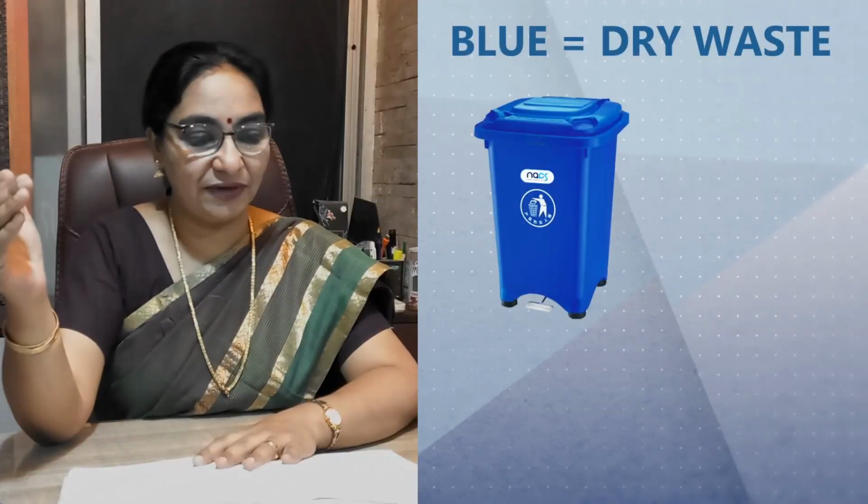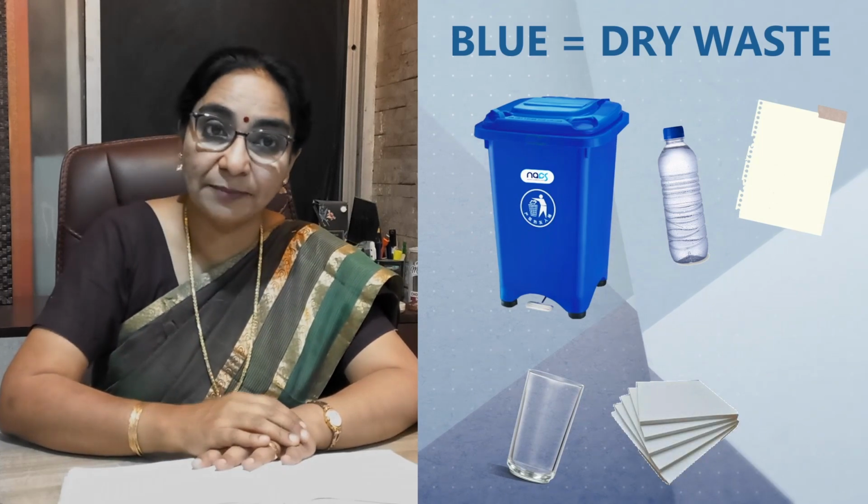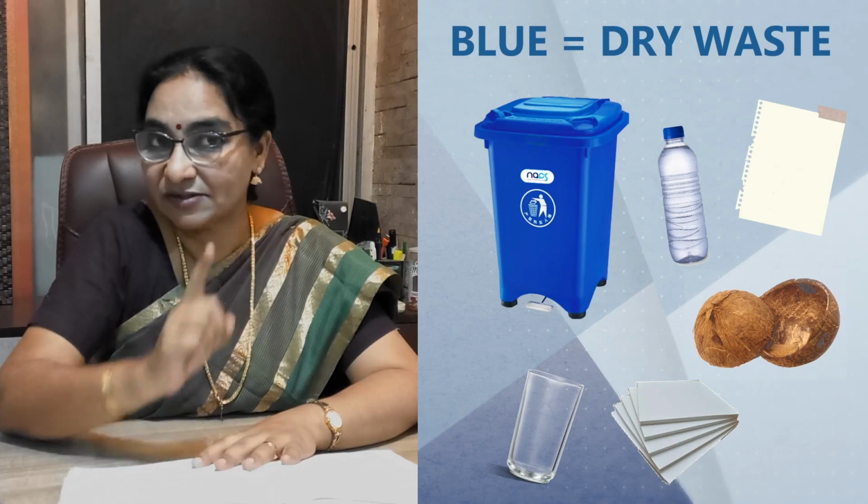General rules of segregation: blue means it is dry waste. The color differentiation is kept for the different bins just for the people to understand what waste they have to put where. And certain general guidelines say that blue is dry waste, wherein you can put plastics, papers, glass, rubber, thermocol, hair, and even coconut shells also come in the dry waste.